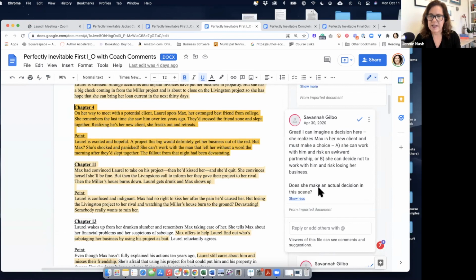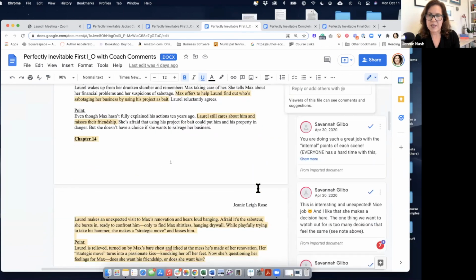And Savannah's identifying a problem throughout the inside outline, that this character doesn't have agency, that she's not making those decisions, that the consequences are not clear. What that means is that there's too much plot and not enough point. What is she thinking? What is she really doing? How is she taking control of her life or of the situation?